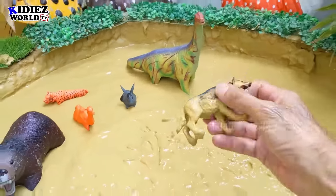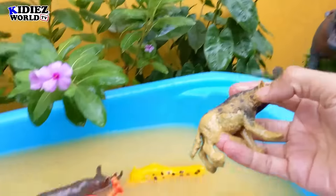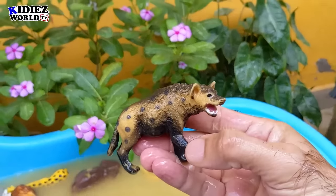And the next one we have is hyena. Hyenas are beautiful wild animals. Let's watch him. Here we go, hyena.